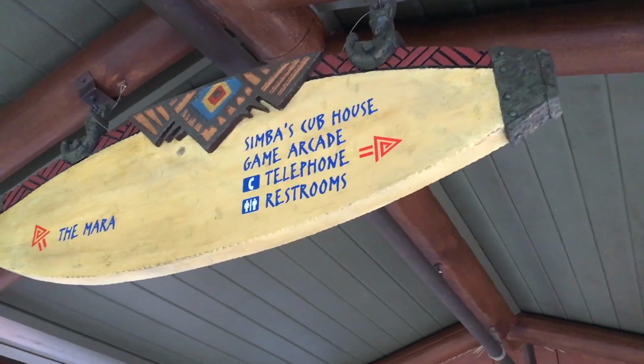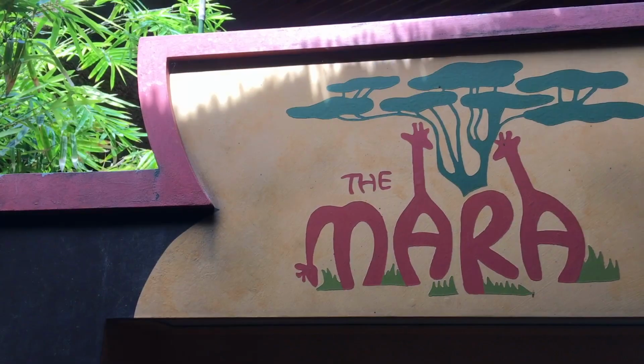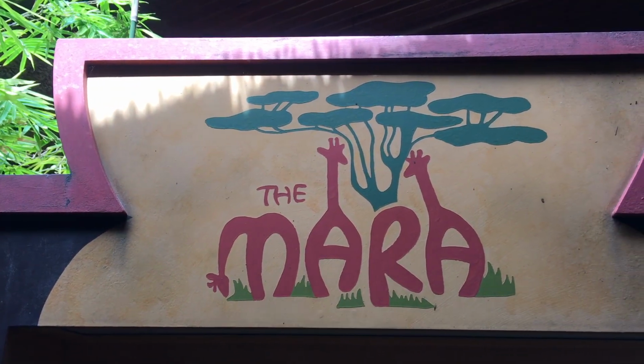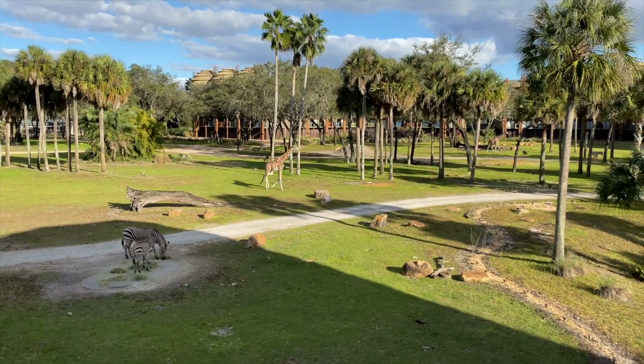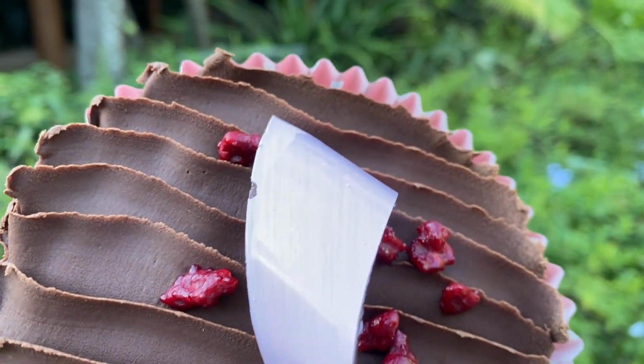The biggest problem with the Mara is the fact that it's going to be out of the way for most Disney guests unless you're staying directly at Disney's Animal Kingdom Lodge. So if you really are trying to look for something on the go, it may not be worth it to go out of your way to grab a bite here, but if you're kind of like a Disney food fan like me, sometimes it's worth it to go out of your way to grab a bite here.